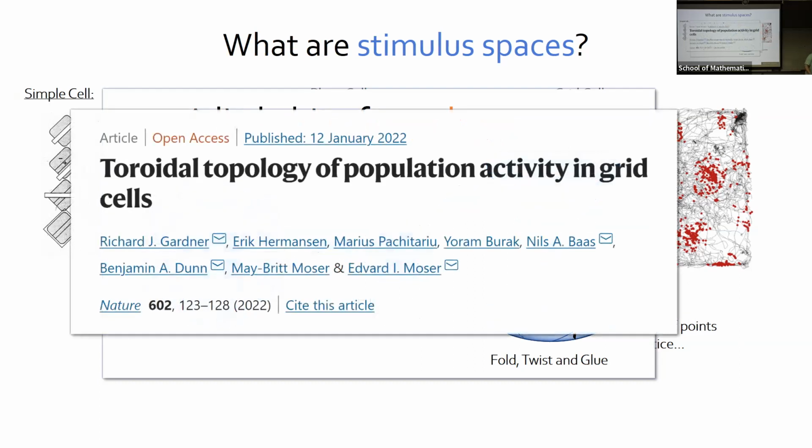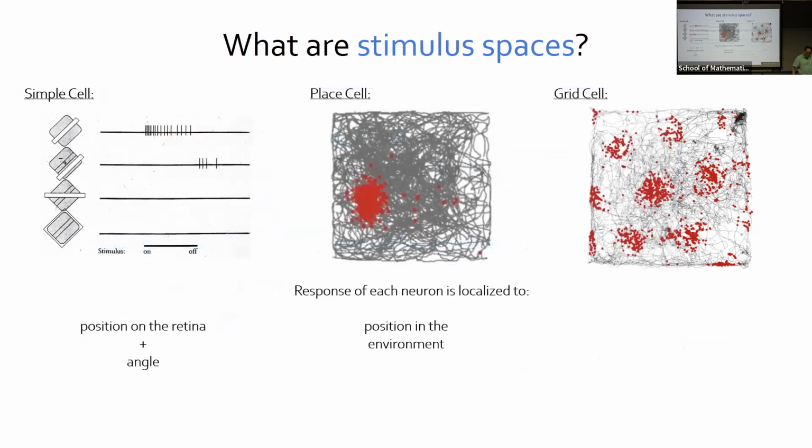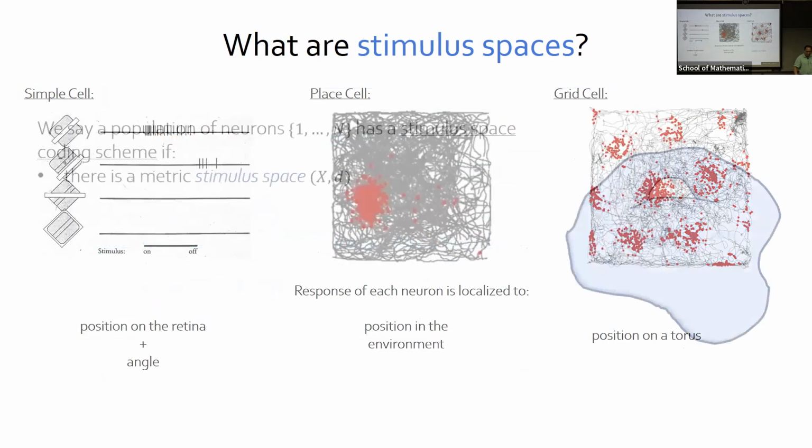Okay, and there's a very cool paper from not six months ago now, where the Mosers and Ben Dunn, Phil's boss, a bunch of people got together and showed that you can robustly detect this structure in entorhinal cortex using topological methods. So it's a big win for us because those are some Nobel Prize winners and they're very, very happy with our methods. So, position on a torus.